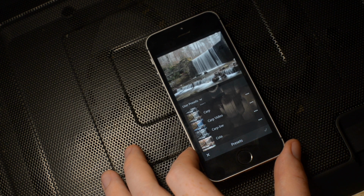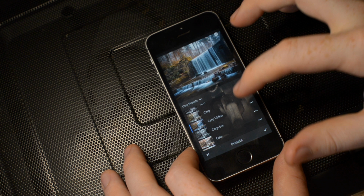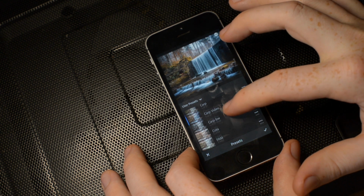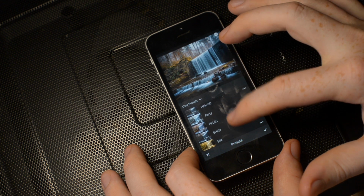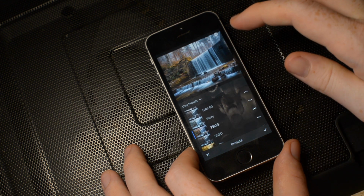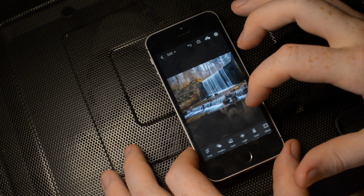And if you want to see an in-depth video of me editing a photo step by step and making a preset, then you can watch my other video where I edit a picture step by step and I create this preset at the end. But the preset I've created for these set of images is Peles, because they were taken at Peles Castle. So I'm going to apply my preset and you can see what it's done.